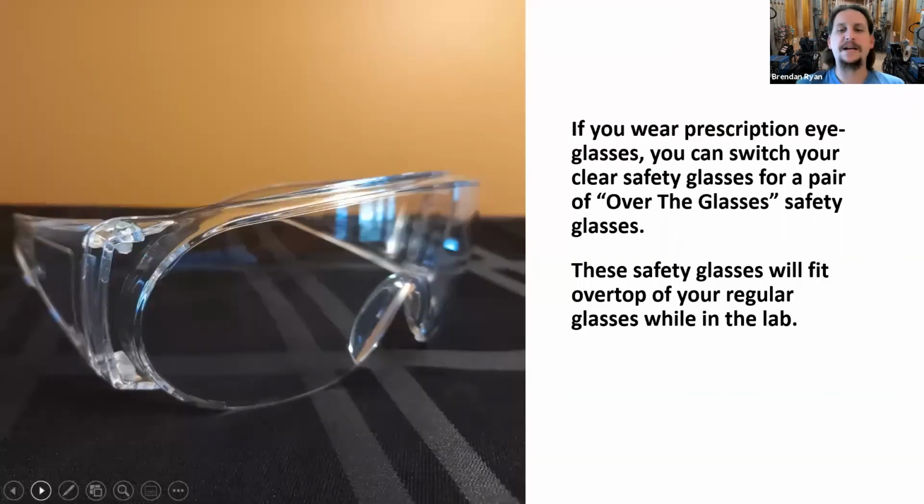If you have prescription eyeglasses, you can switch your clear safety glasses out for a pair of over the glasses safety glasses. So you can continue to wear your regular glasses. We have specific equipment that fits over top of those so that you don't have to worry about wearing contacts, which could pop out or which are also flammable.